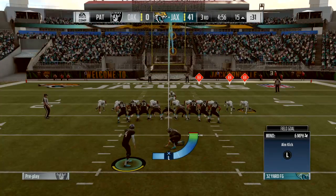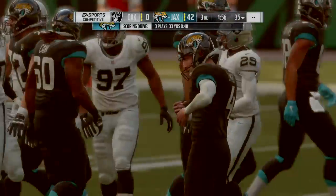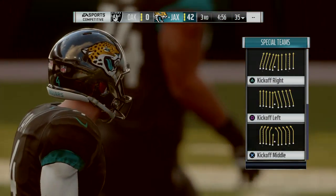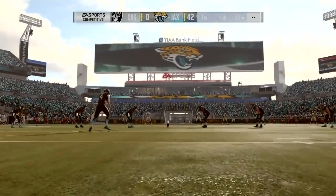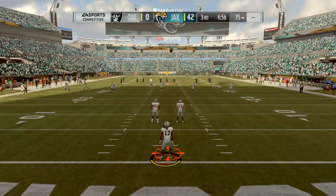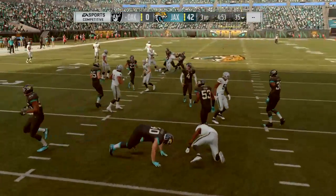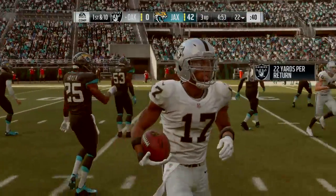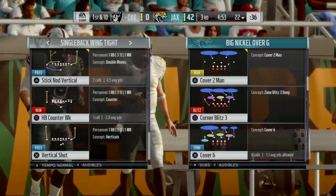And the forced turnover on defense leads to 6 points. Extra point tacked on by Lambo. And that will extend this big lead. Here's Lambo out to kick this one away. Here's Harris to return it. And he'll take this up past the 20 and down at the 22-yard line. And now Oakland ready to take the field.